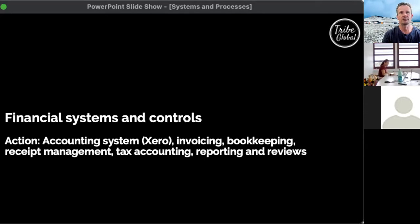The limitation of Xero is if you're doing business in the US and you need people over there to access your financial system, it's not as popular in the US yet. It's very popular in Australia and New Zealand. But definitely you need an accounting system.